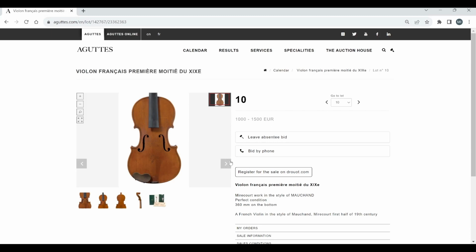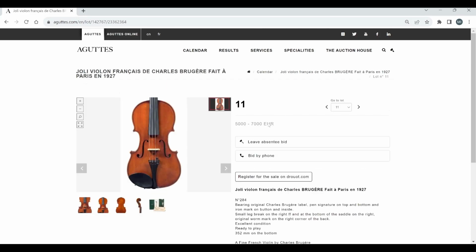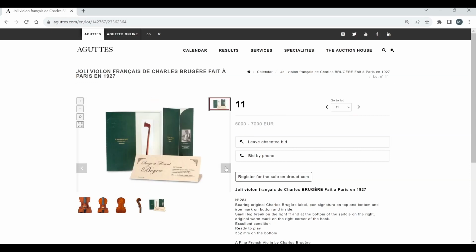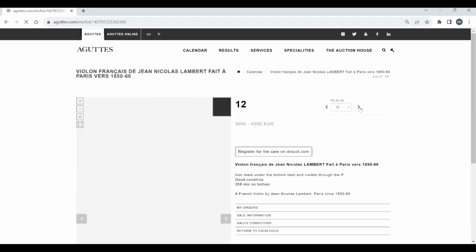Anyway, Miracle violin in the style of Moshar, 360 length back, 1000 to 1500. Once again, nothing too crazy there. Right, violin by Charles Rougier, 1927, 352. That's good length. Let's have a look at that. 5 to 7,000. I mean, a good maker, but not super exciting.